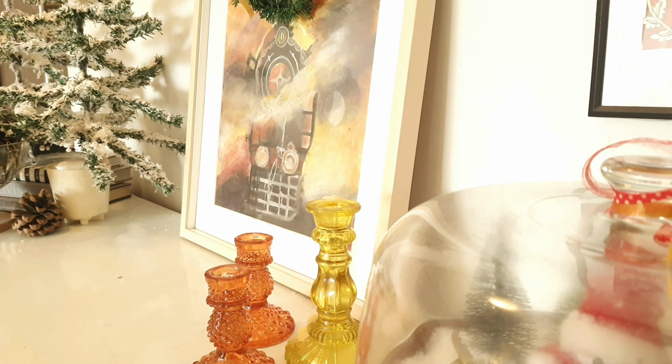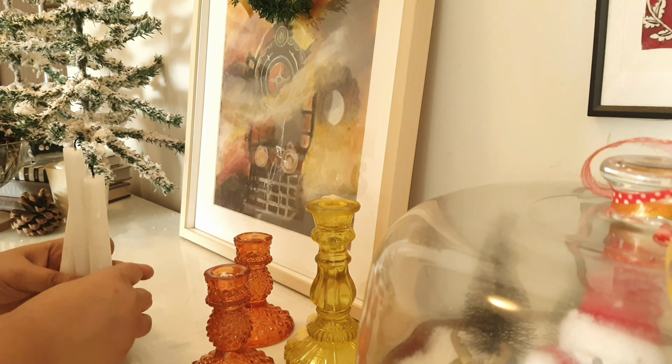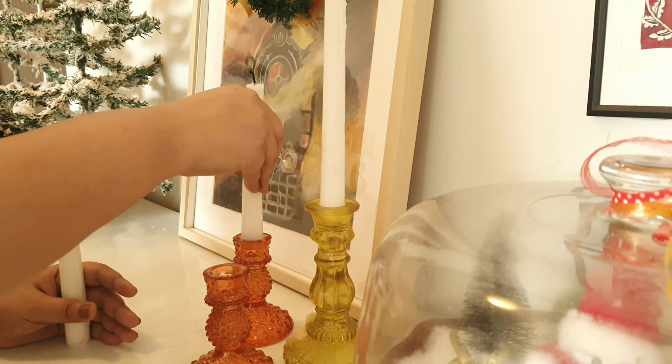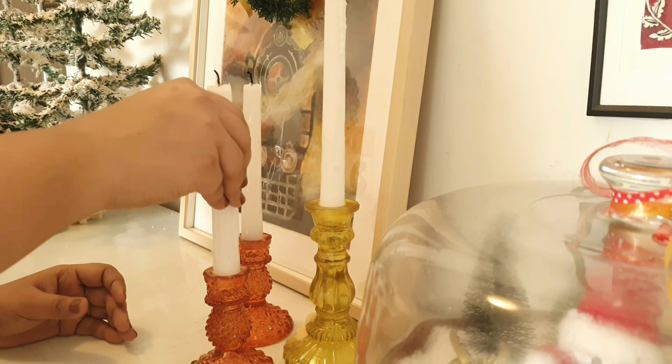For candles, here is a tip. If you have candle holders of all similar sizes, use candles of varying height to create visual interest.